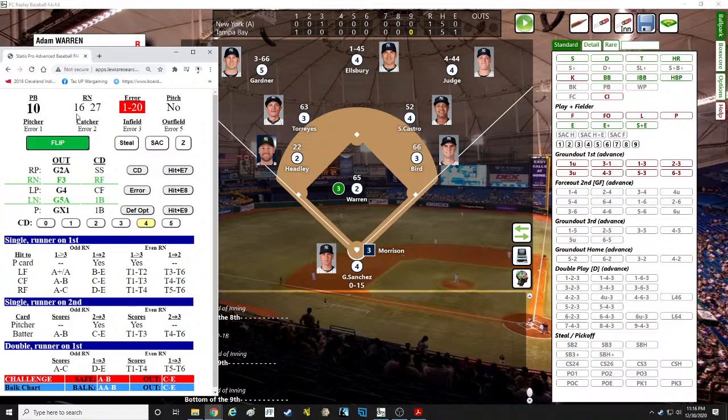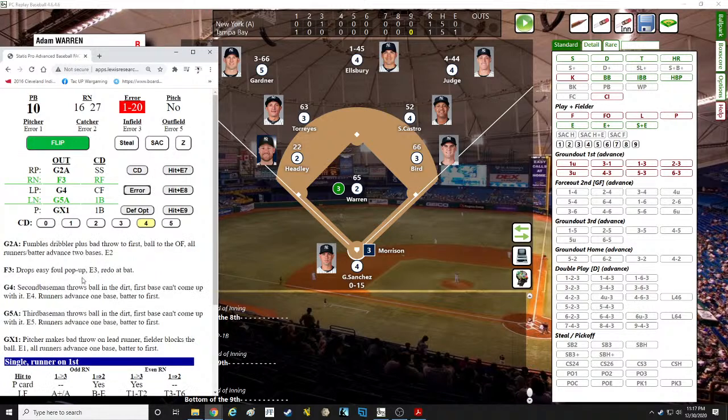This is going to be really bad. Ellsbury, I'm sure he's going to have an error of more than 0, isn't he? Ellsbury, where's his card? Ellsbury, where are you? Jacob Ellsbury. He's an E2. That is a 1 to 12, or 1 to 20. So that is going to be an error. That is an outfield error 5.